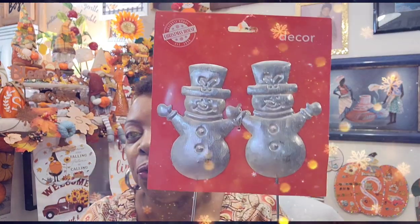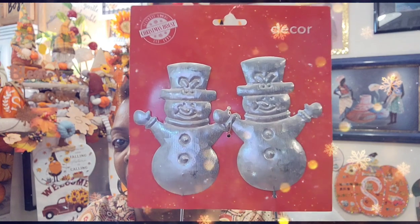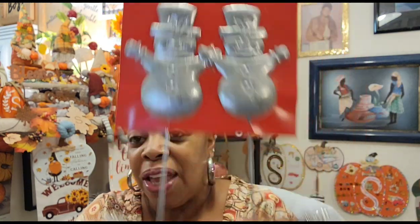Y'all know I told you I was gonna pick up stuff that I didn't have. So I love this because to me it's like you're getting two for the price of one. So two Christmas trees, and then you got two little snowmen. And I thought they were just so darling. Isn't that cute? And again, little stakes that you can set down into your yard or your plants or whatever.